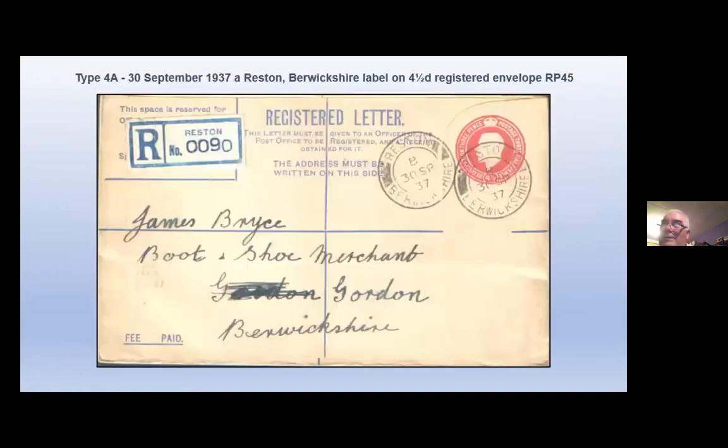And here's one on cover from Reston, Berwickshire, going to Gordon in Berwickshire, just down the road. And another, a nice little cover. Once again, it's a registration envelope.